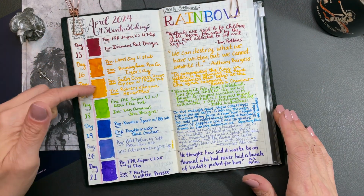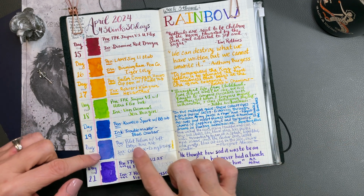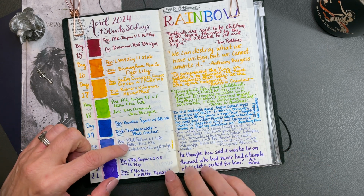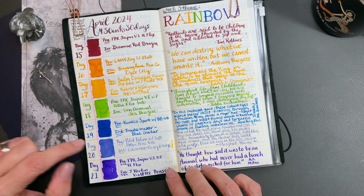As far as difficulties, yellow is always kind of a challenge. Again, Pilot Falcon, we have a very strained relationship. And the writing itself, it looks nice. It just may be that it cannot be beside these other bold pens.